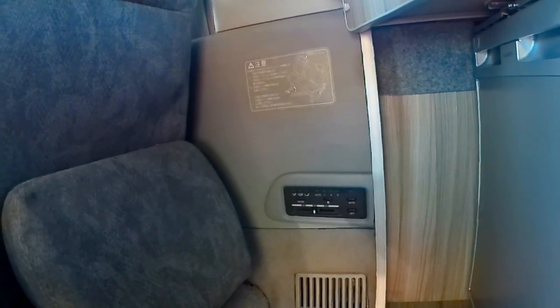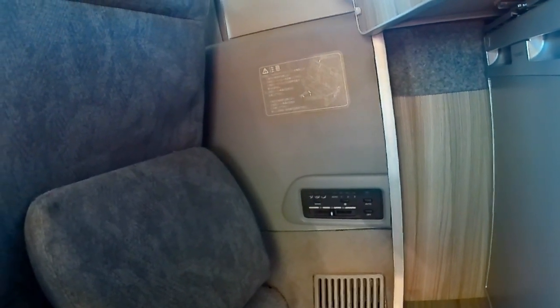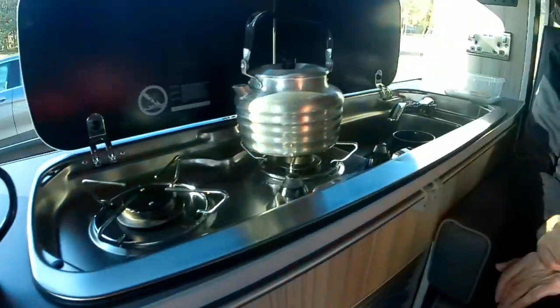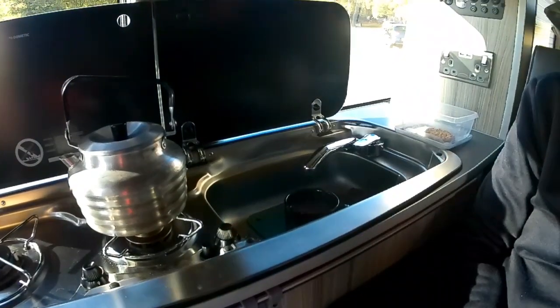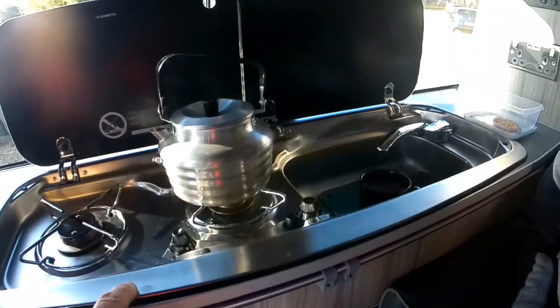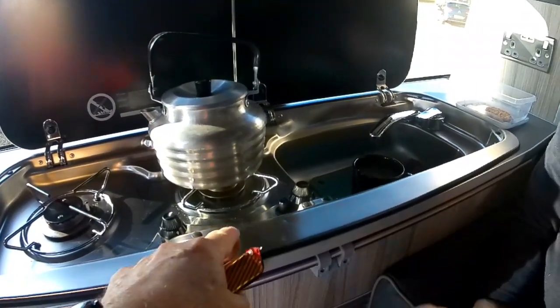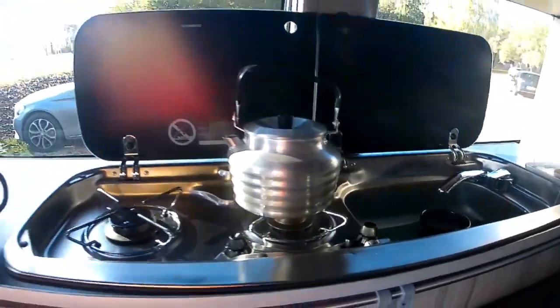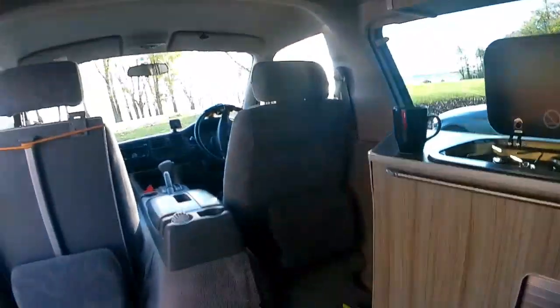How's the battery voltage doing? Still up in the green. Yeah. And the fridge is on. It's a Dometic fridge. And this is Dometic as well. It's got a few dents in here, don't you notice? Yeah. Where things have been dropped on it. But you expect it's here to use, not to look at.